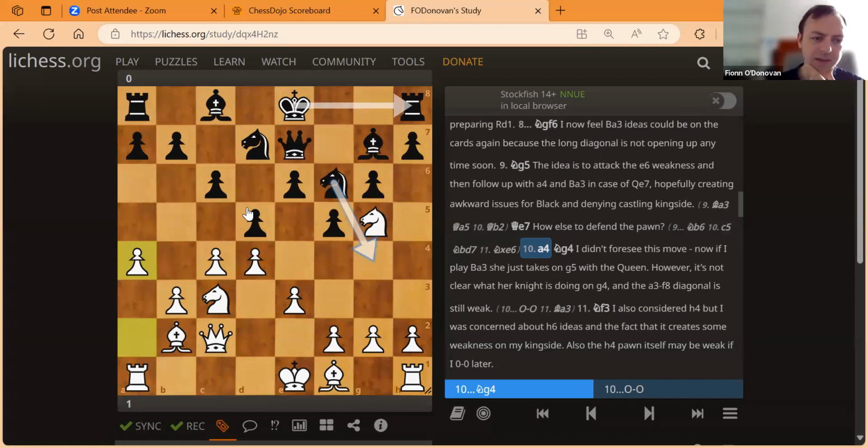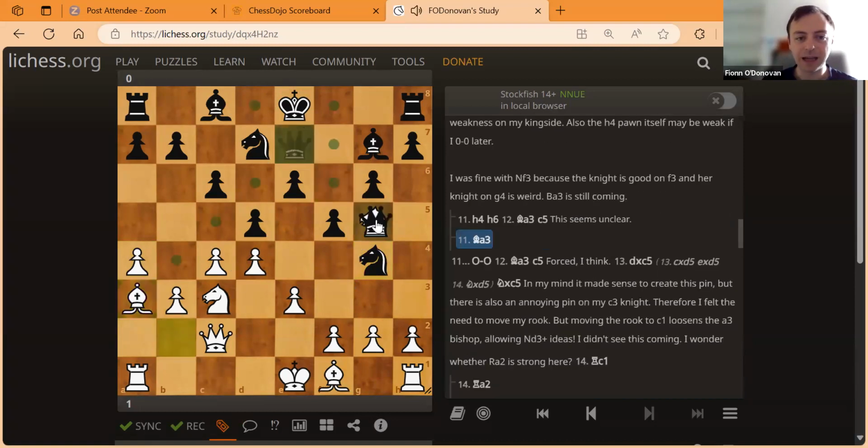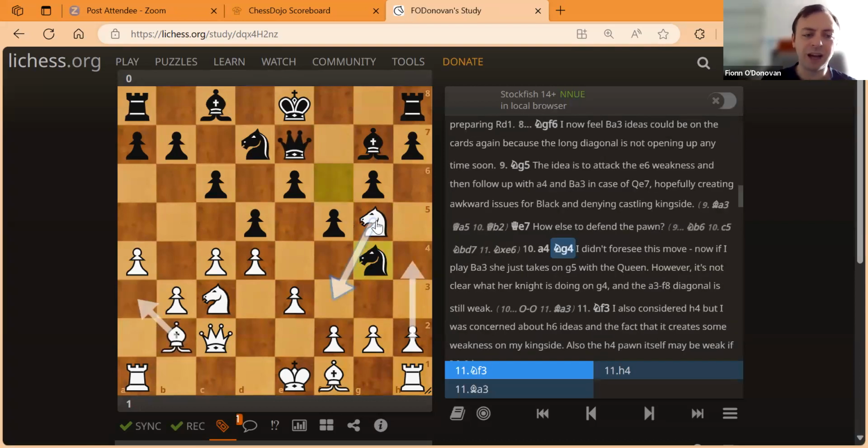So at this point, I didn't really see how black was going to deal with this simple plan. My opponent found an interesting move here, knight g4. And this is not something that I foresaw, to be honest, before I played a4. The point is now if I go bishop a3, black just takes on g5 because my knight on g5 is hanging. So they're kind of delaying bishop a3 from coming on the board, although they can't really delay it forever.